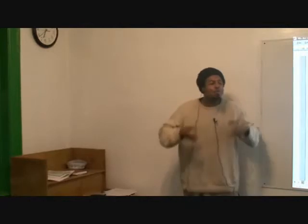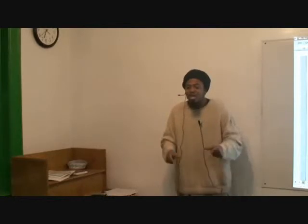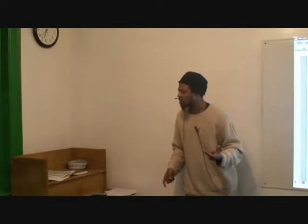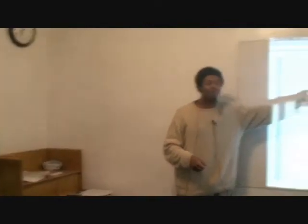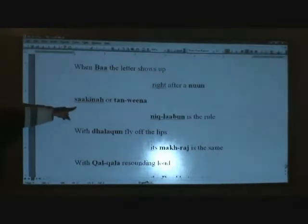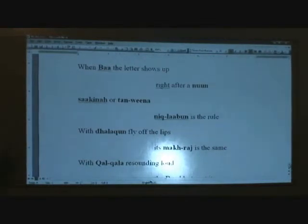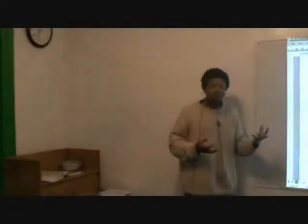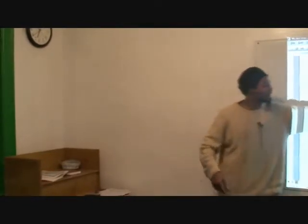The rights of that letter when it's mixed up with another letter. The main letter that all the letters go around is noon, or tanween. So he says here, when the letter ba shows up right after a noon, even if that noon is sakina, meaning a noon that has a sukoon over it and doesn't have a vowel sound, say an, in, un, that's what we're talking about, or tanween. And he means by that tanweenan.